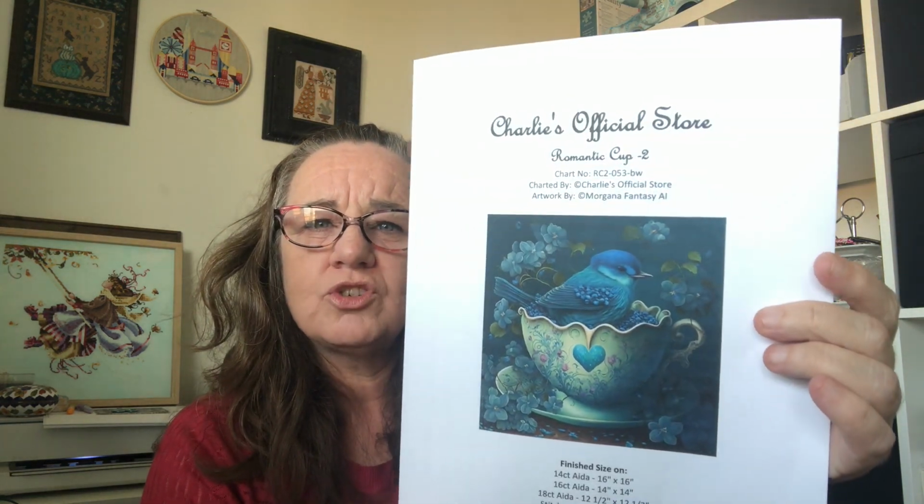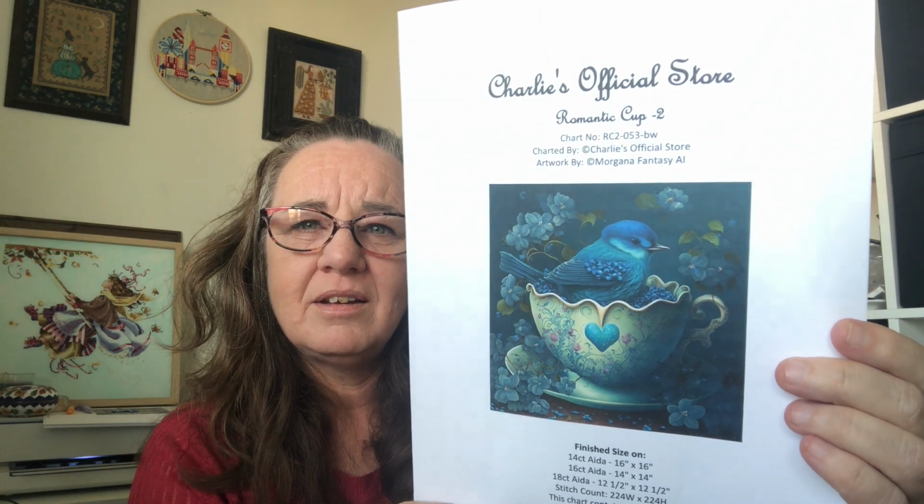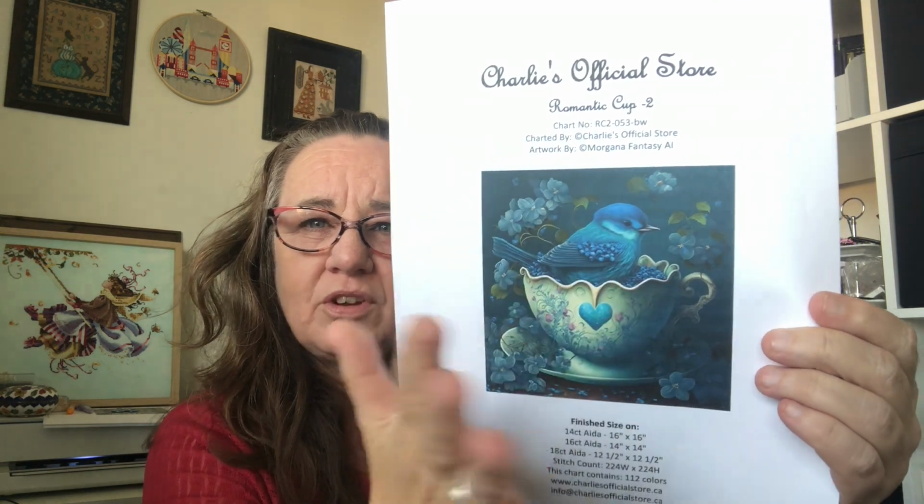This is Charlie's official store, and this is the pattern I selected. It's Romantic Cup 2. I really love this bird and the flowers and everything blue, and I can see this hanging on my wall. They are working with centimeters, so you can choose design size 30 by 30 centimeters, 40 by 40 centimeters, or 50 by 50. I chose 50 by 50 because the details in the biggest size are the best, which is true. I already uploaded it into Pattern Keeper, and it's beautiful.